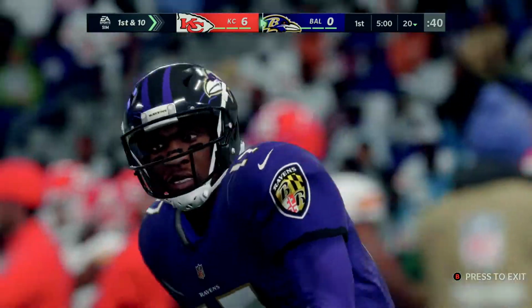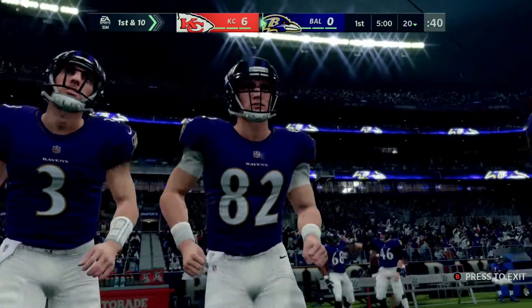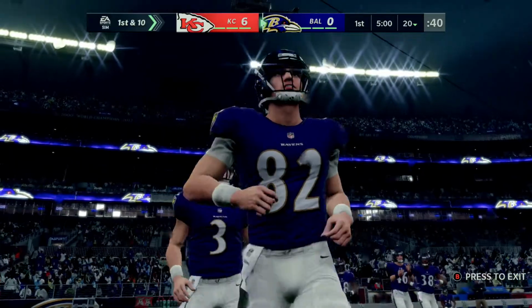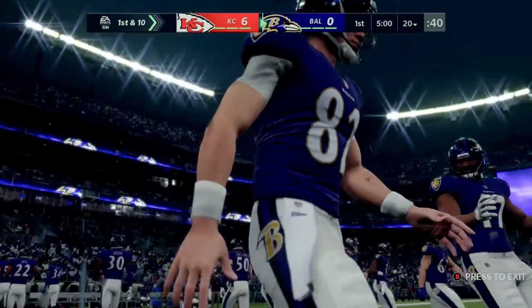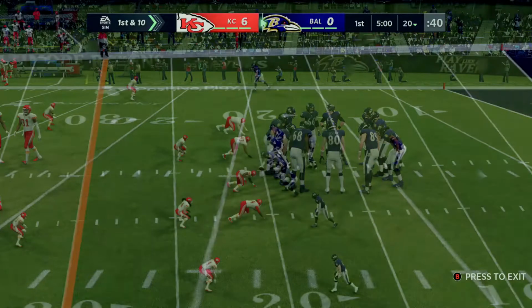It's a return of 4 following a 42-yard punt, and the Ravens, they'll take over. Now the Baltimore offense heading back out onto the field. They've had it twice. They've punted twice. Not the start they were hoping for.